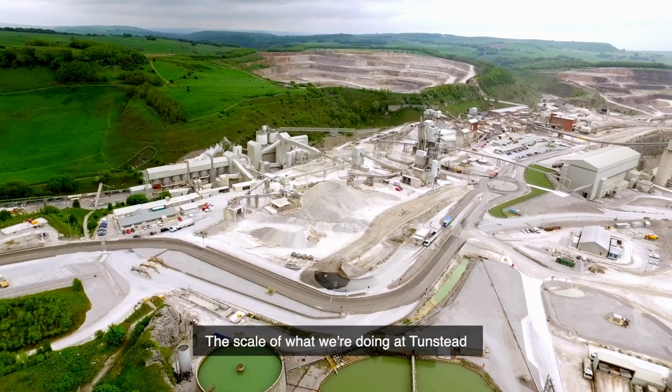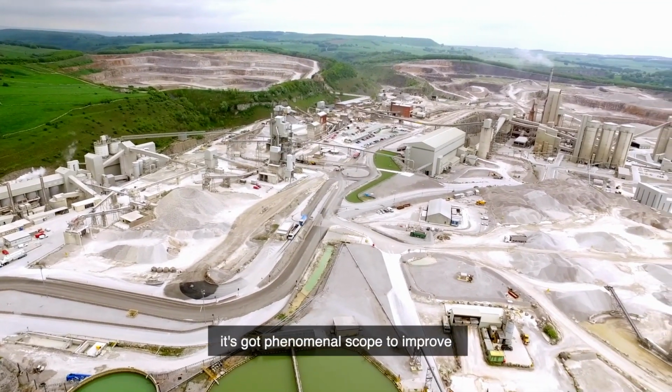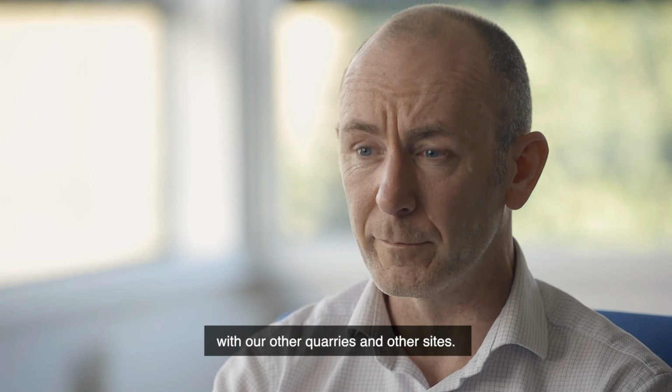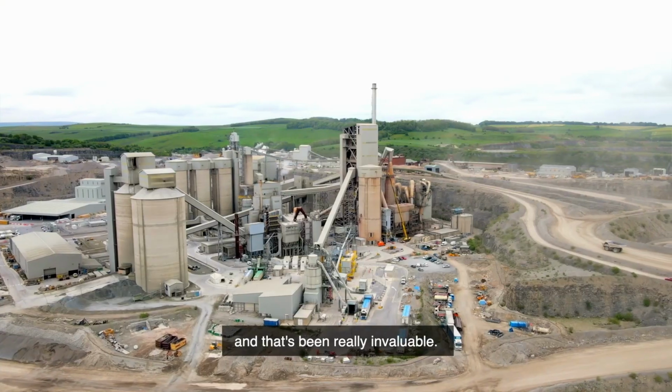The scale of what we're doing at Tunstead and on some of our other sites, it's got phenomenal scope to improve, and I'm really excited to see where it does go with our other quarries and other sites. It's bringing a lot more data to life for us now, and that's been really invaluable.